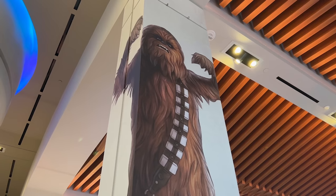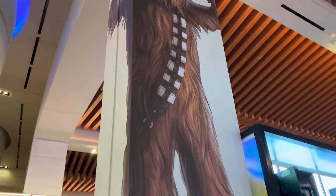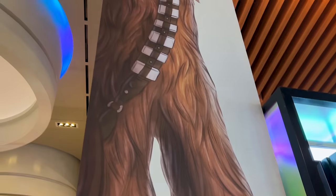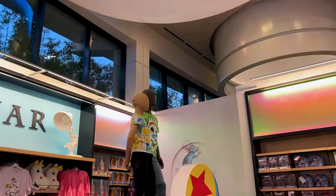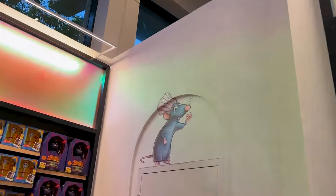I am seriously so excited to document the May the 4th Star Wars merchandise. So, so excited. By the way, this giant Chewie here is new. They painted him on here and I love it. It's for the Star Wars section. And then over there, I can see Remy, wait till we get there, here in the Pixar section. Look at him.